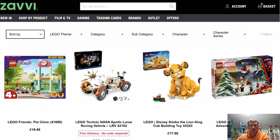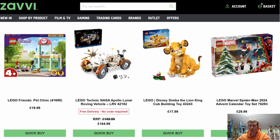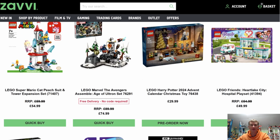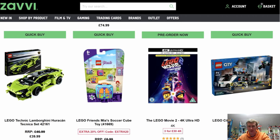Lego Friends, full price. Technic, again, 189 to 64. Yes, that is brand new and it is in a sale. 89 to 74 for the Avengers Assemble set. Does look very, very smart with the minifigures. That would look quite nice in the Winter Village display. We can add some little Easter eggs in that.